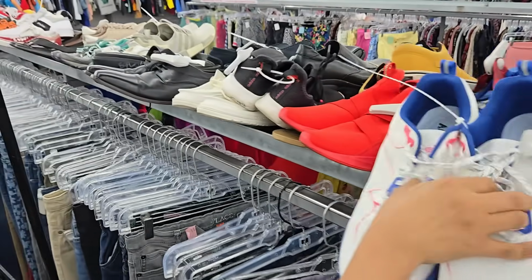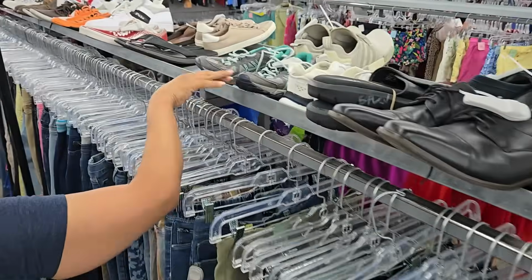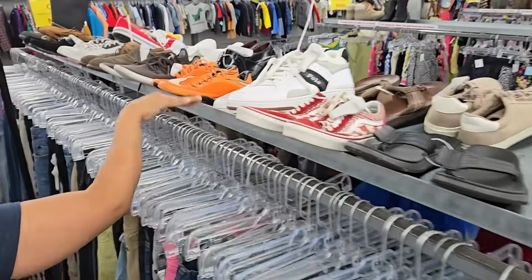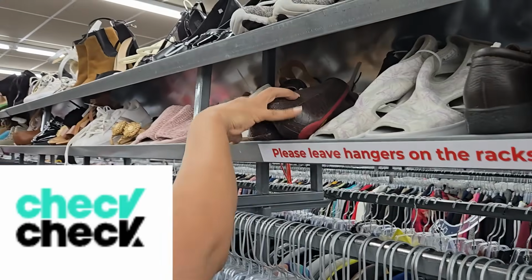But I really do need to educate myself more on authenticating Jordans because I may be skipping really good flips just because I don't want to take the time to do it while I'm at the store. And to authenticate, by the way, I usually use the Check app.